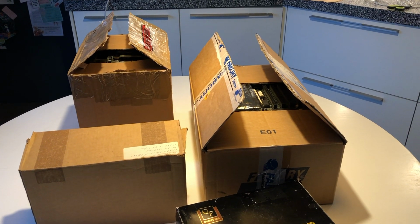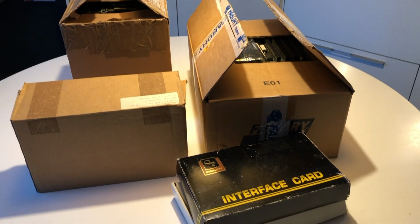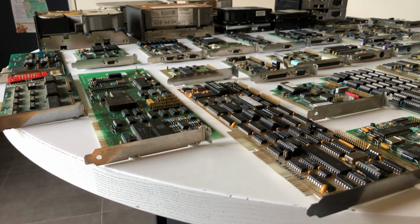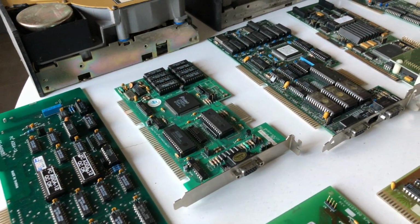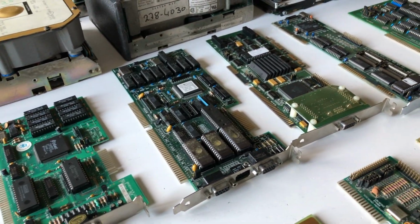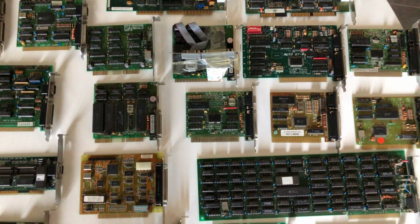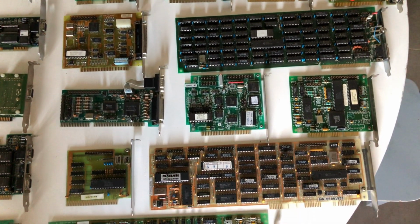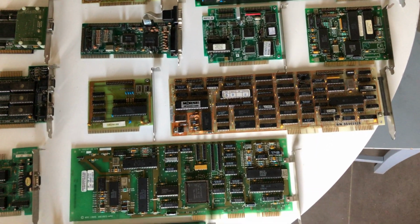So last week I picked up a bunch of boxes containing very old hardware. It turned out to be quite the collection of old 8-bit and 16-bit ISA slot cards, controller cards, networking, graphics cards. I was very fortunate to get this in one batch because collecting all of this individually would take a huge amount of time and effort.